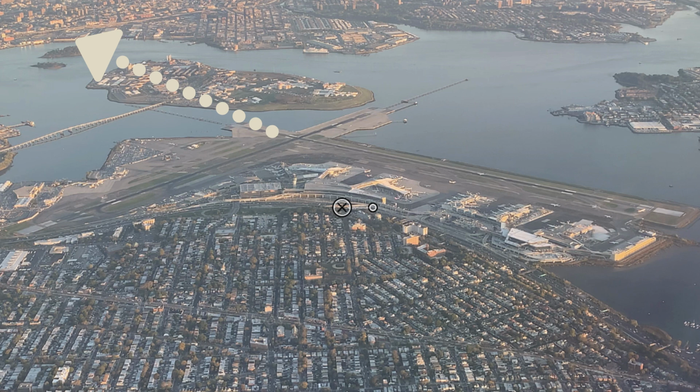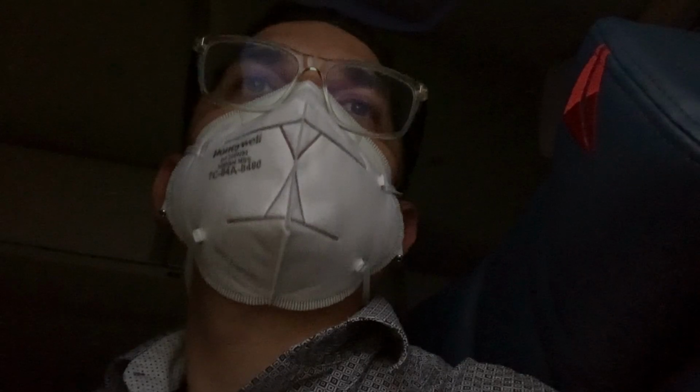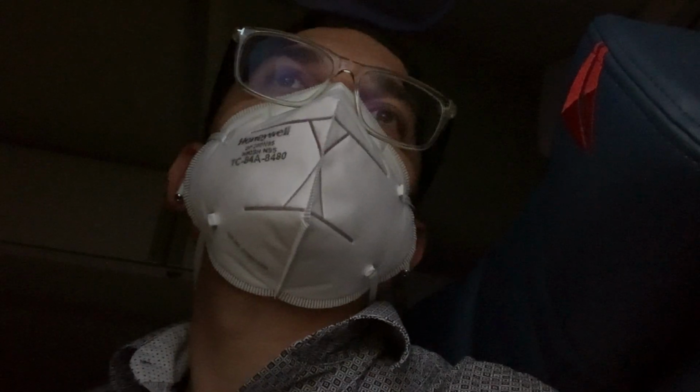So, since we're approaching LaGuardia from the south, we will be asked to fly to the east of LaGuardia, which means that as we fly over Brooklyn and Queens, Manhattan will be on the left side of the airplane. And that's why I'm seated on the left side of the plane.